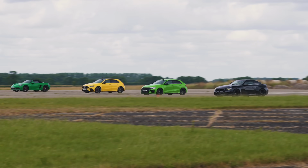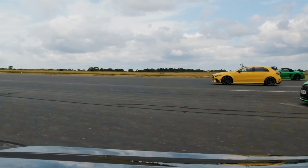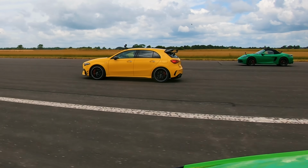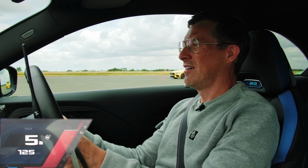Right, let's do it. Same thing again, rolling race, half mile from 50 miles an hour. Sport your settings, third gear, 3, 2, 1, go. Come on! Oh, it just took forever. That's so slow. Easy. I mean, this is so much quicker.